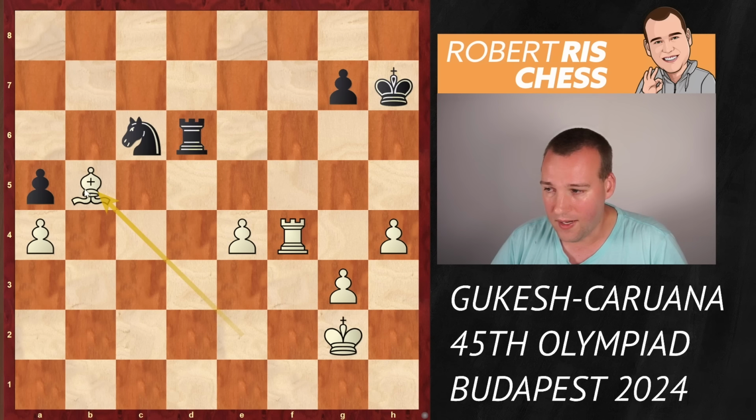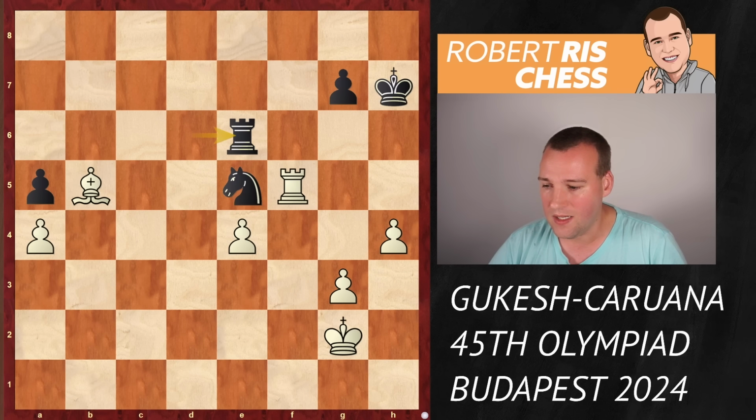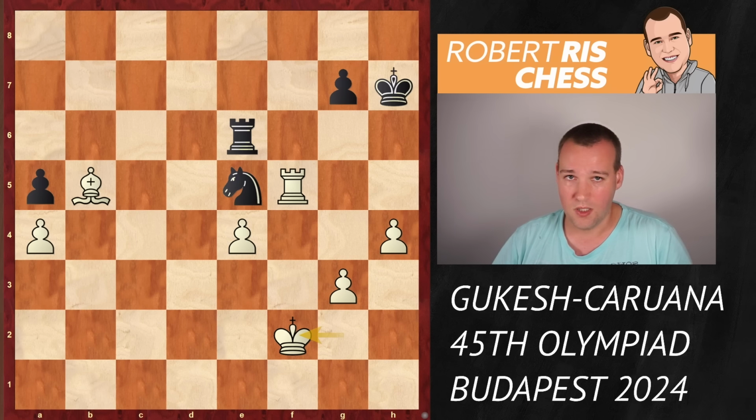Attacking the knight. I mean, if you can liquidate into a rook endgame, things are getting even easier for white. Knight e5. The knight is on the blockading post, but rook comes to f5. Attacking the knight. Rook e6. And here after king f2, well, the position is so bad. There's no counterplay. You're 2 pawns down.